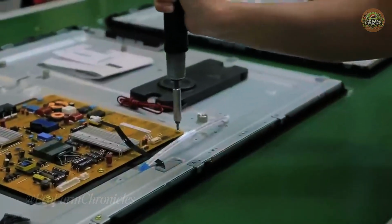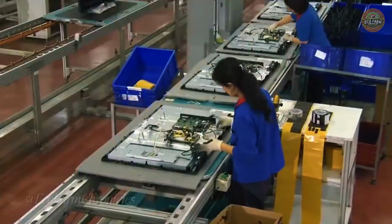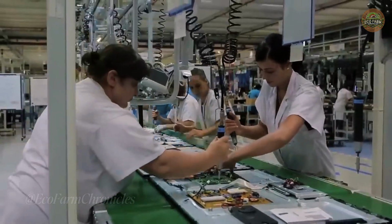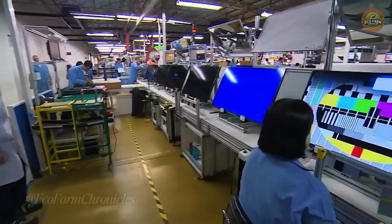In the next stage, workers screw the motherboard into the back cover of the TV. Electric screwdrivers are carefully calibrated so as not to be too tight and suspended from above to reduce fatigue. The TV then passes through a testing area where the memory section is written with the software and information needed for the device to be turned on.